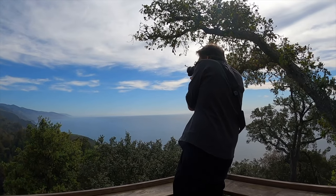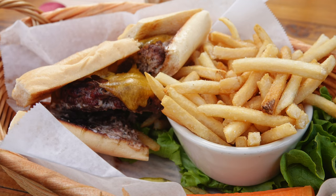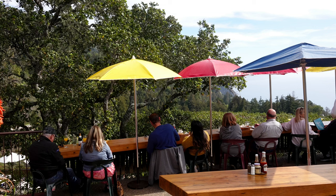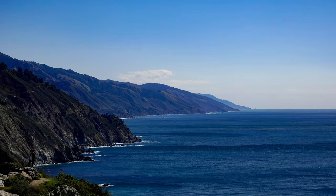It's a fantastic place to sit outside and have lunch, and by the way, the food is really good too. The view from Nepenthe, it's a hard one on a smartphone as it's a good deal down the road. If you have a recent smartphone with a telephoto lens, try it and see how you do, or just get a nice wide shot looking south.